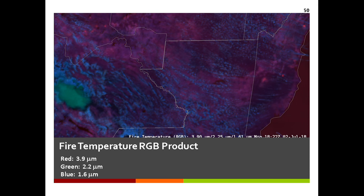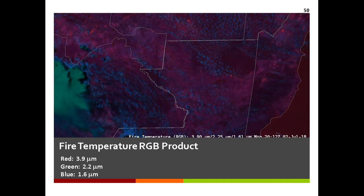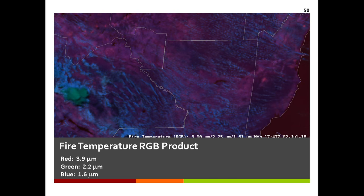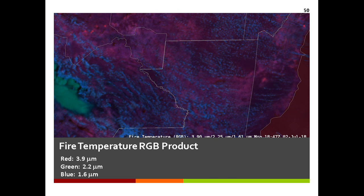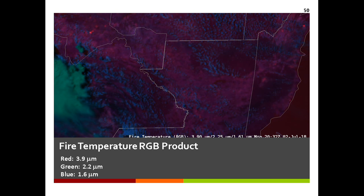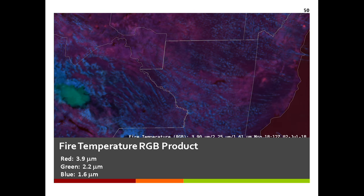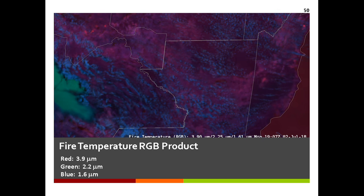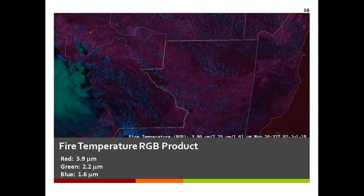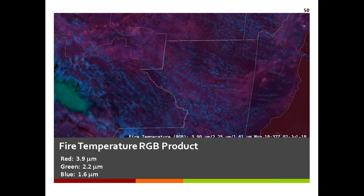You can also combine the 3.9, the 2.2, and the 1.6, and you can make this RGB product that shows up red where you have a fire. And then if the fire gets even hotter, you get some 2.2, so the red turns into yellow. And if it gets hotter still, you get a contribution from the 1.6, which is the blue. So red fires are probably kind of run-of-the-mill. I don't think there are any yellow or white fires in here. A very hot fire would show up as white. So this is called the fire temperature RGB.